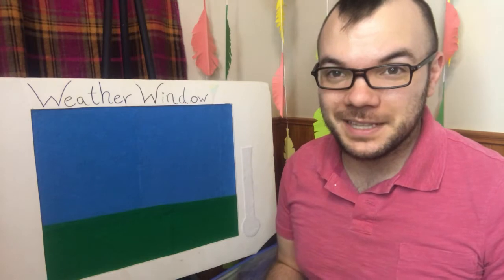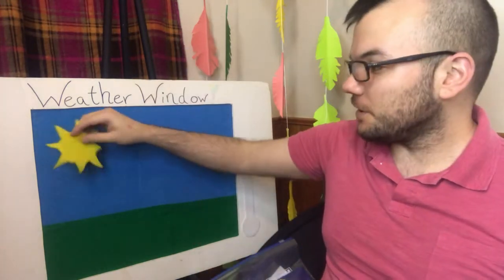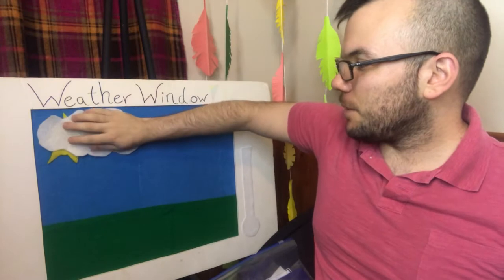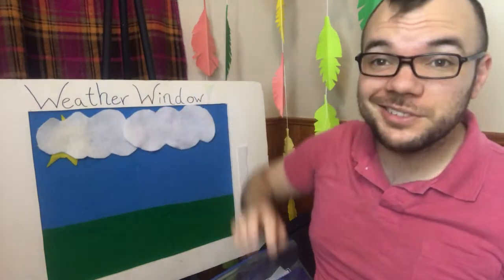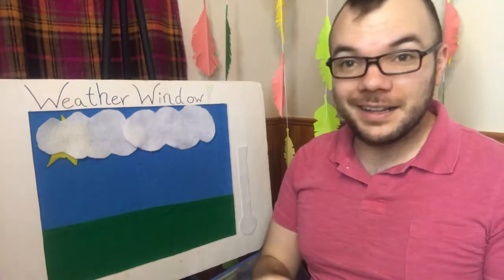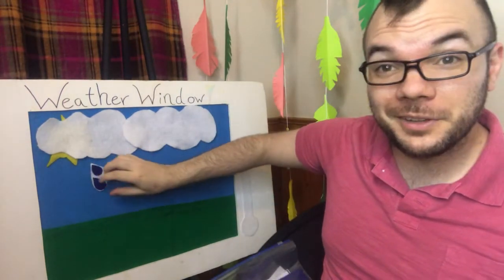So the weather forecast for Thursday morning this week is supposed to be kind of stormy. Supposed to have some rain and some thunder and lightning. So it's daytime, so we still need our sun, but we also need a bunch of clouds. So you can take a couple clouds out and cover up the sun and the blue sky. Might even have some dark clouds, some stormy clouds. We need our raindrops. If you have your raindrops, make those fall down from the cloud.